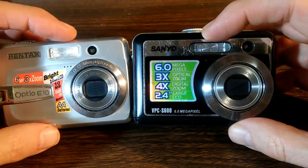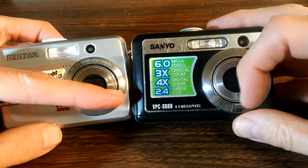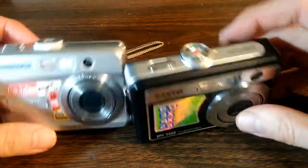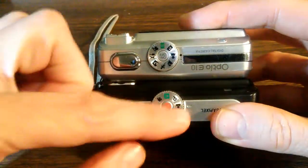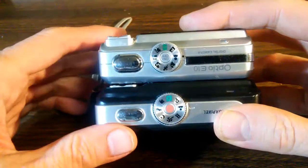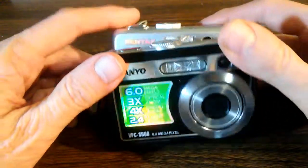It's all laid out about the same. Little timer light there, and we've got our flash there. We've got essentially an identical lens and shutter mechanism. You look at the top, and it's got the same arrangement, same circular switch with the same symbols in the same order, and the same button to take the picture. And we've got the on-off in the middle of the circular switch.